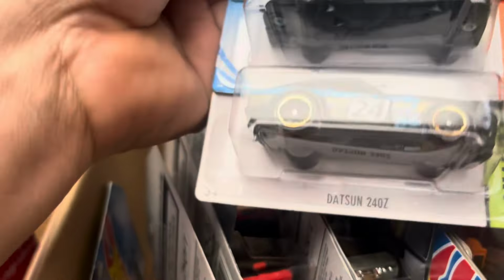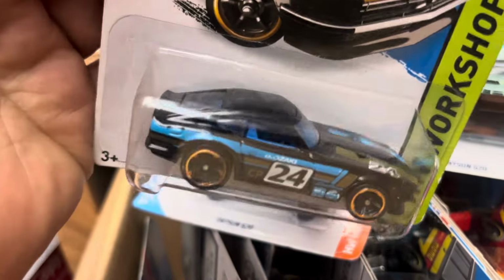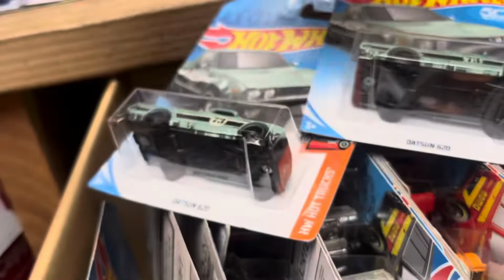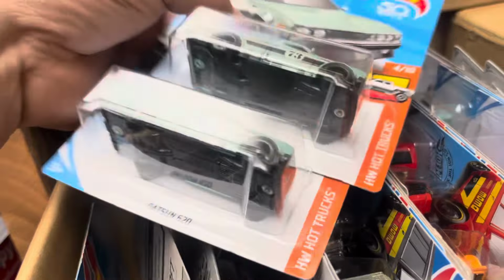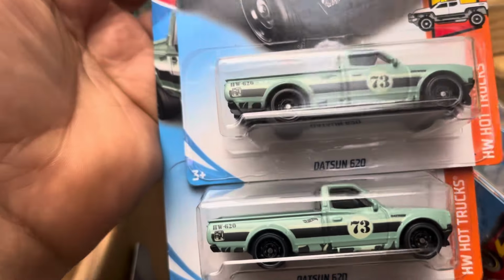Oh my God, Datsun 240Z. This is cool. Look at that. Wow, beautiful color. Number 24 on the side. Well, I'd say this is beautiful, guys. I like that paint job. And this is also for the 50th anniversary of Hot Wheels. Datsun 620. Beautiful color. When this one came out, there was a super with this one, guys.